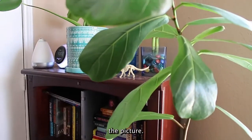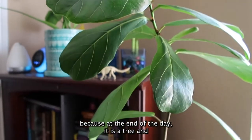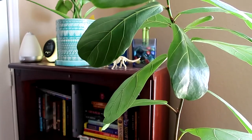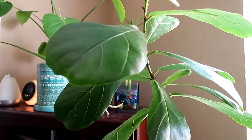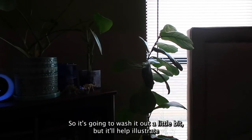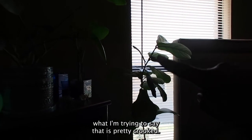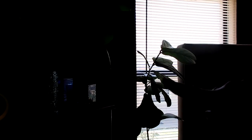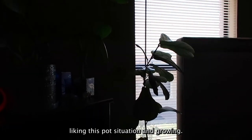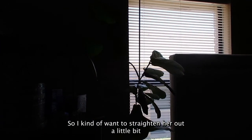But I think I will stake Fiona because at the end of the day it is a tree, and let me just show you. So it's gonna wash it out a little bit, but it'll help illustrate what I'm trying to say. That it's pretty crooked, and she seems to be liking this pot situation and growing, so I kind of want to straighten her out a little bit.